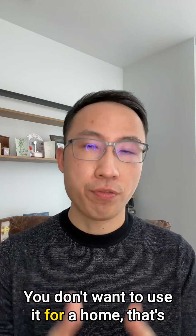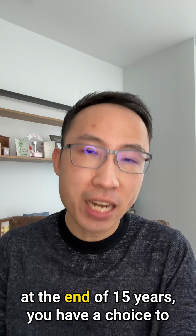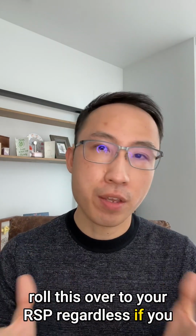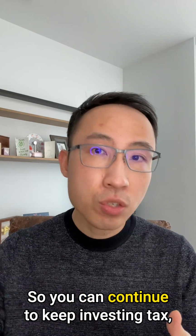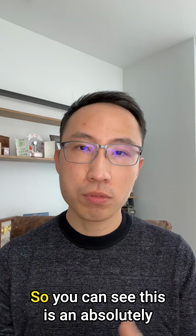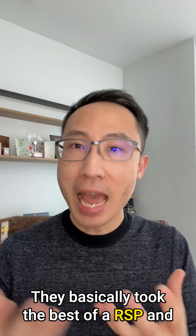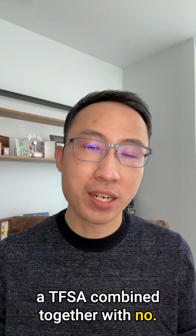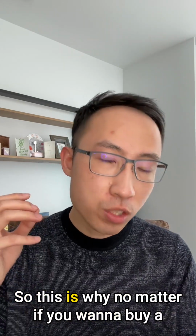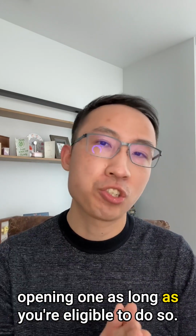Now, what if you don't want to use it for a home? That's also okay. This account can last for 15 years max, and at the end of 15 years, you have a choice to roll this over to your RSP, regardless of whether you have RSP room or not. So you can continue to keep investing tax sheltered until you withdraw it later from your RSP. So you can see this is an absolutely insane account. They basically took the best of an RSP and a TFSA combined together with no weaknesses and then added more steroids on top to make this a super great savings account. So this is why, no matter if you want to buy a home or not, you should definitely consider opening one as long as you're eligible to do so.